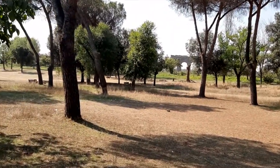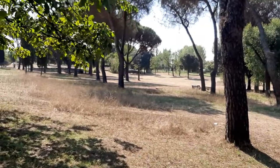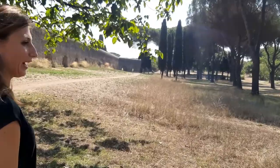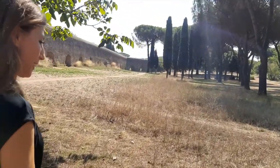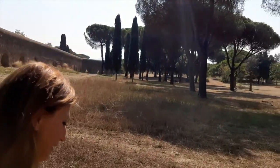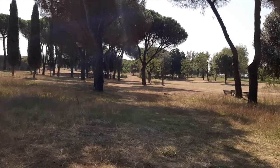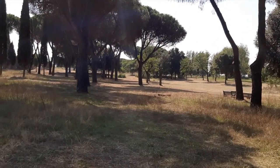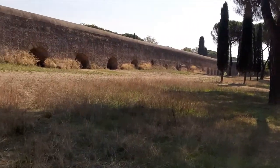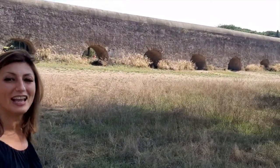The aqueducts running in this park are seven. Seven are the hills of Rome. Seven are the main divinities that were adored in Roman times. So you can easily tell that seven is a sacred number for the Romans. A curiosity: by adoring the seven divinities and connecting them to the planets, Romans originated even the names of the days of the week.